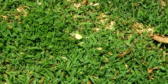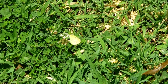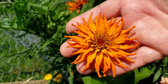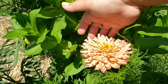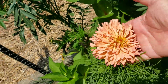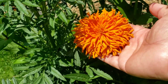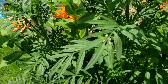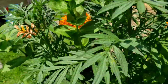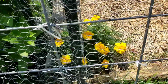Pretty little butterfly. Logan's big beautiful flowers. Those are pretty. Pretty, pretty. Got another one here. It's fixing to open. Beautiful little marigolds.